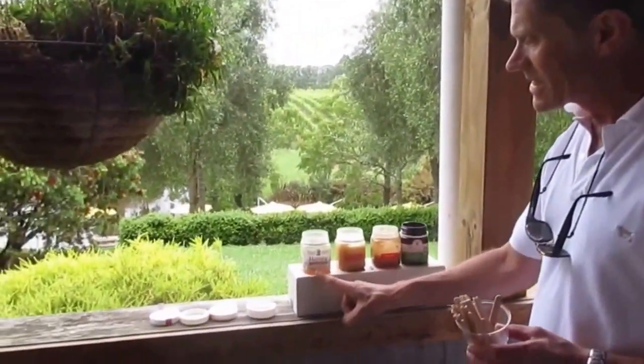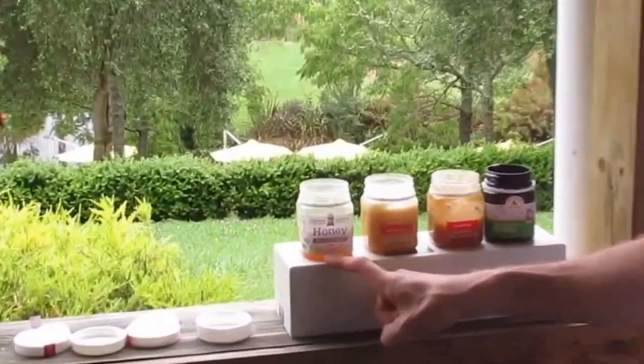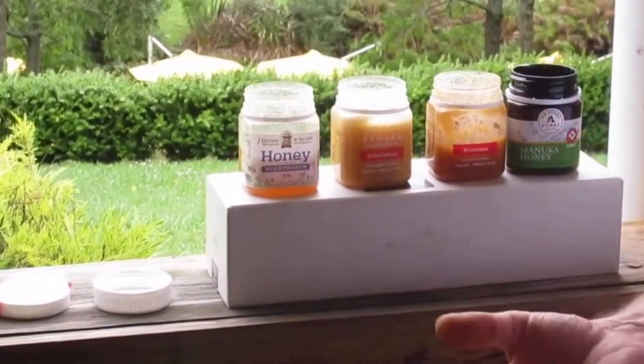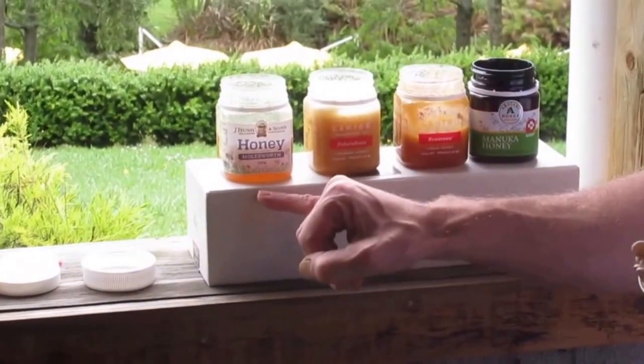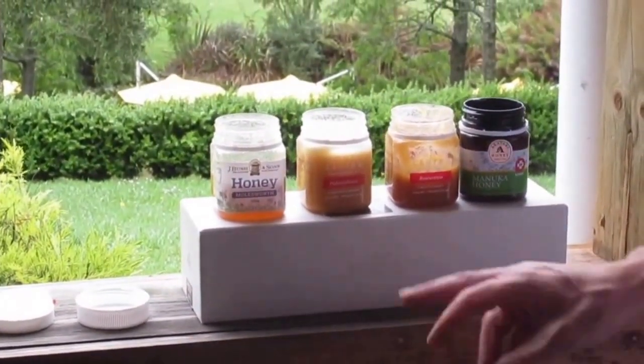This one here is Alpine borage honey. We make about 16 different varieties of honey, some of them multiflora. We make honey from avocado flowers. We make honey from this one, which is the Viper's bugloss flower, which mostly grows in the foothills of the mountains in the South Island.